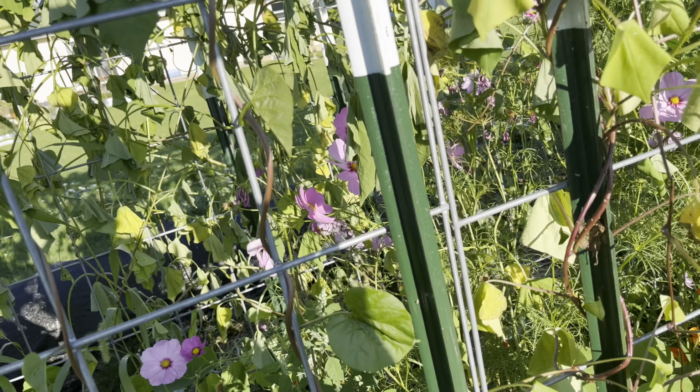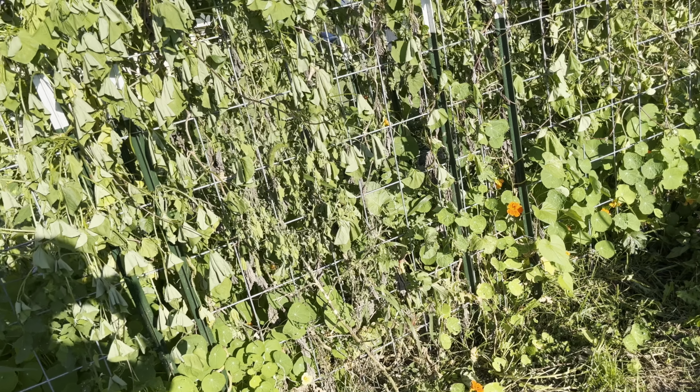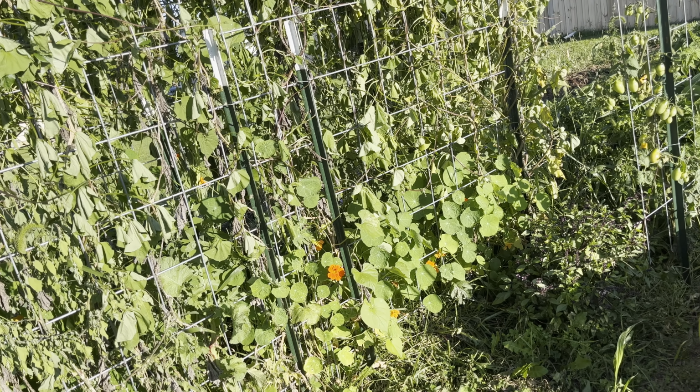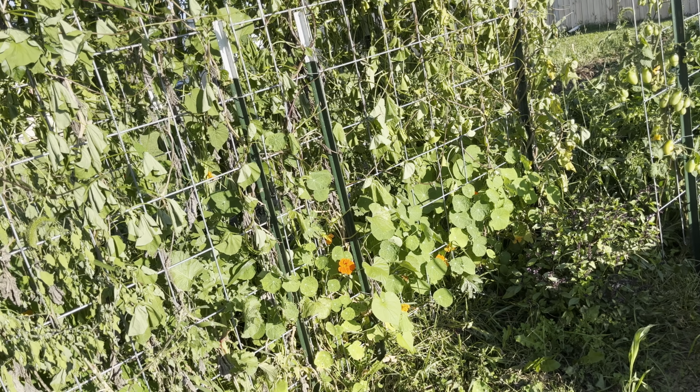I pulled the trigger and I cut all of the stalks down low to the ground for all the morning glories. So these will dry up and die off and let that side of the garden get light again, because at the moment it's completely shaded after like 1 o'clock, which isn't great.